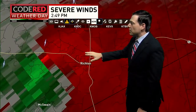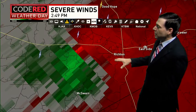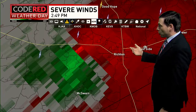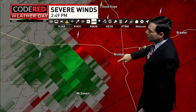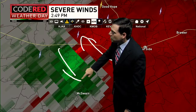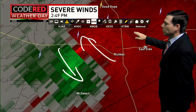But as we zoom into Rickton right now, you can clearly see that we still have this couplet right here. Reds and greens coming together. That tells us from the radar that's where we have that rotation currently. We're using the National Weather Service radar in Mobile. So the reds indicate winds moving away from the radar, and the greens indicate winds moving towards the radar. And that's where your circulation is going to be at this particular point.